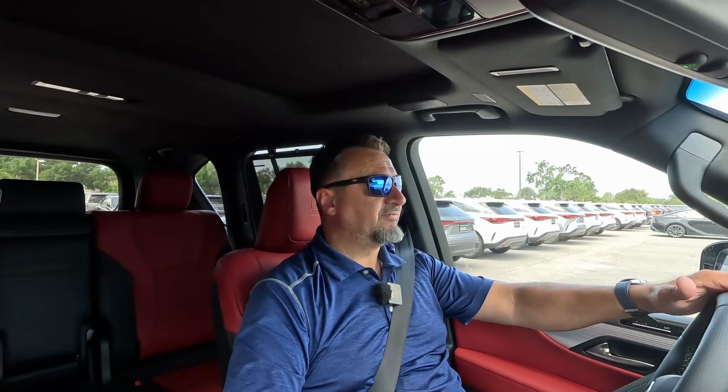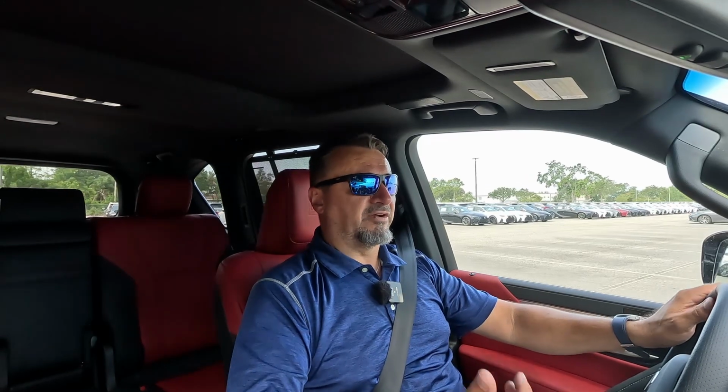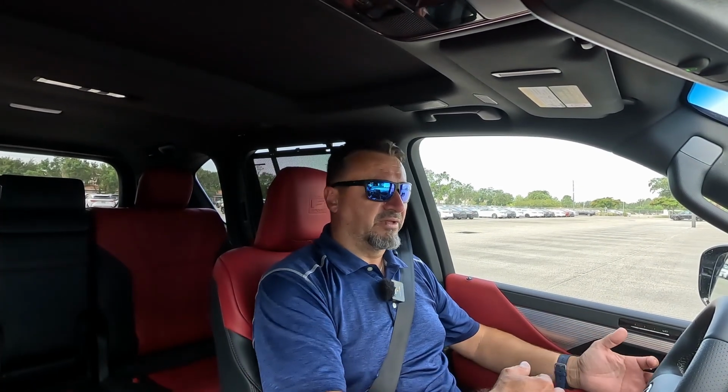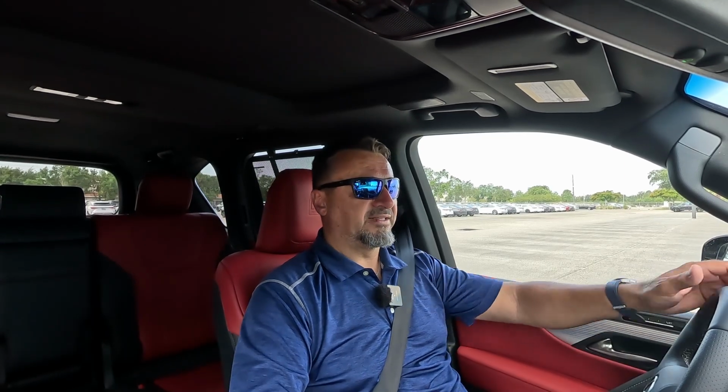Right off the bat, I can feel the power of this vehicle. Even though this is not a V8, a lot of people got used to that 5.7-liter V8 they had in the previous generation one. It feels very similar to it, both the power delivery and the noise that's coming into the cabin, which, by the way, is a very quiet cabin.